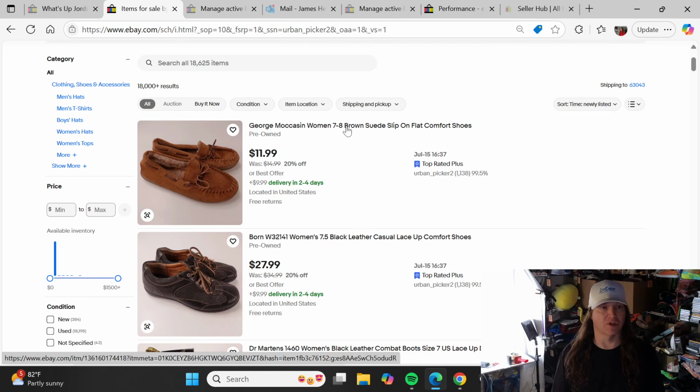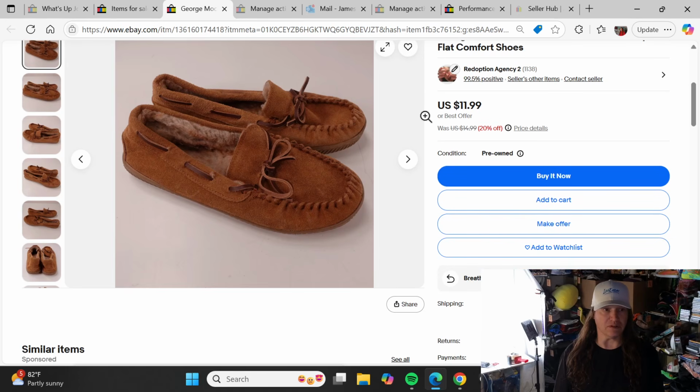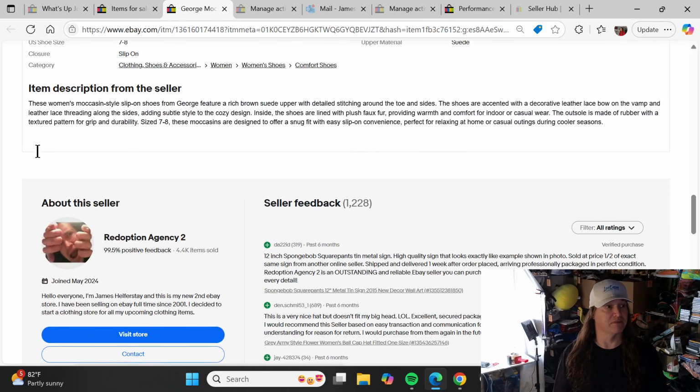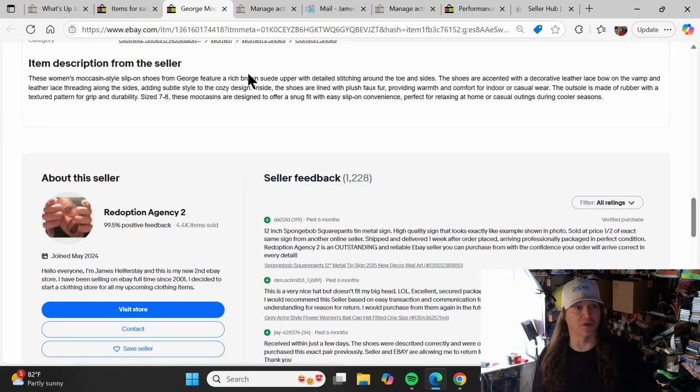First up, we've got some George brand moccasins, women's 7 to 8, brown suede slip-on flat comfort shoes. So pretty simple, straightforward there. And then I let AI do the description. These women's moccasins style slide-on from George features a rich brown suede upper with detailed stitching around the toes. So it's basically given the details of what the shoe looks like and such.